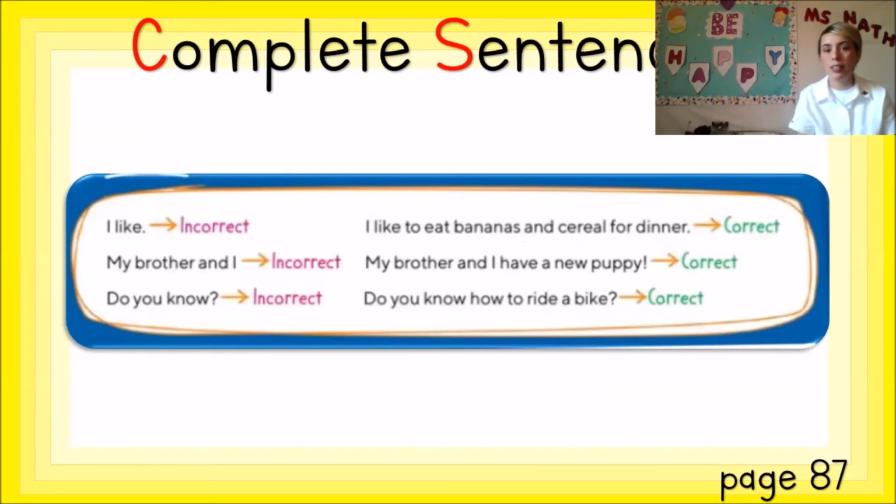Then, my brother and I have a new puppy. We have the verb have and the nouns puppy and brother. And the last one says, do you know how to ride a bike? We have the verb ride, know, and the noun bike. So for us to have complete sentences, we need a noun and a verb.